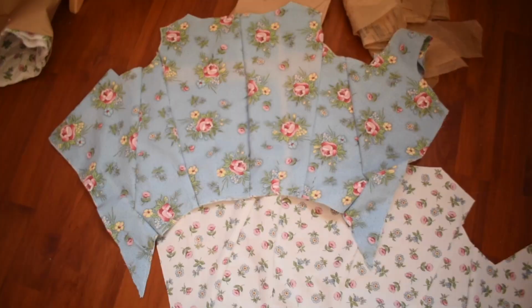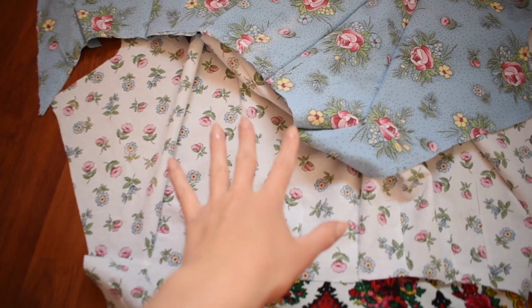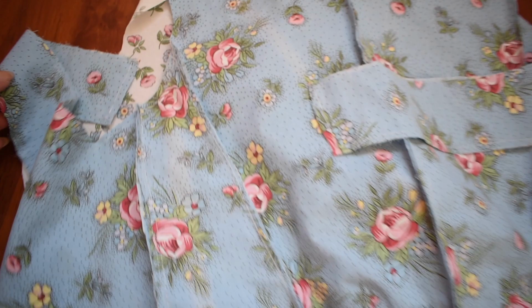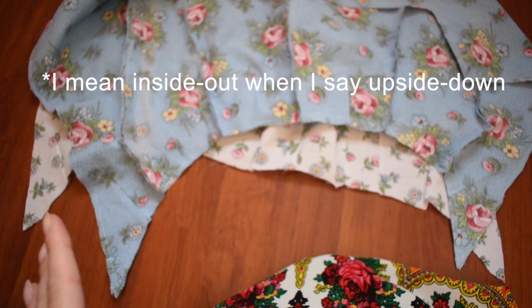So here's the lining and here's the fashion fabric attached all together. So how am I going to attach them? I'm going to take the fashion fabric right side facing up, take the lining fabric right side facing the right side of the fashion fabric, sew along everything, but I'm not going to sew along the top of the straps because I will attach them in another way, and I'm also not going to sew the bottom because this is where I'm going to flip it upside down.